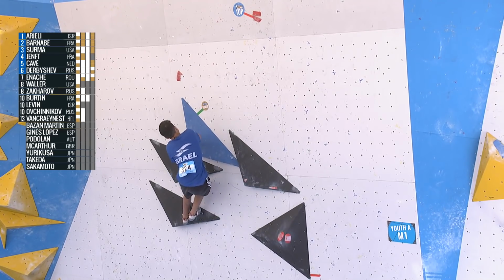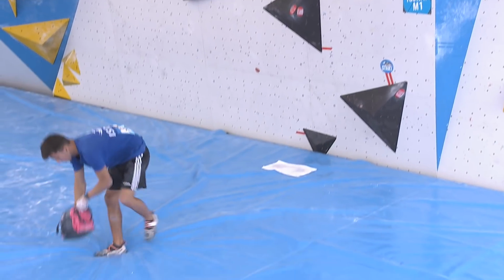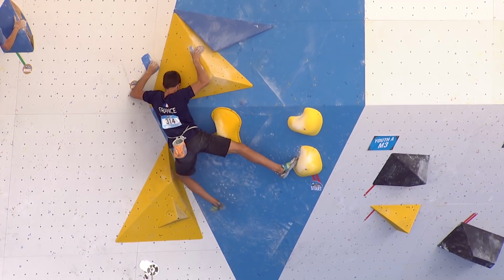Back together, Levin from Israel on number 1. Slightly different hand sequence rolling through to that side pull. Most guys wrapping that right hand on the underside of the volume. Paul Jemp, this is much better, cleanly through that body position.